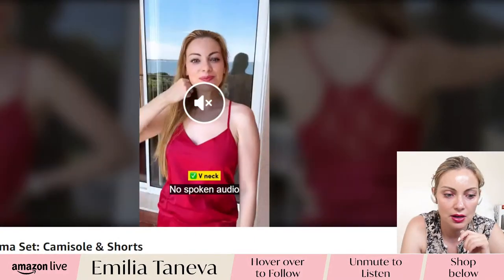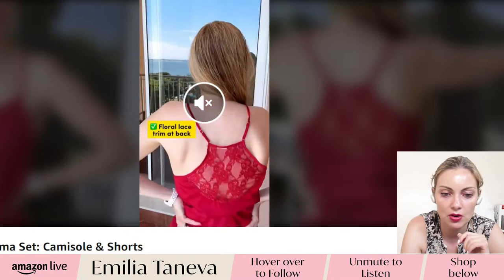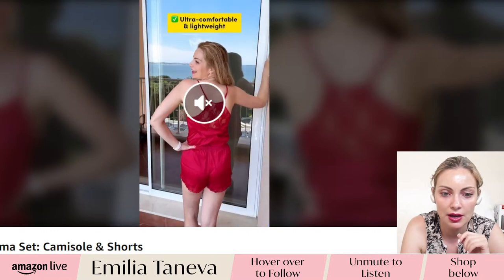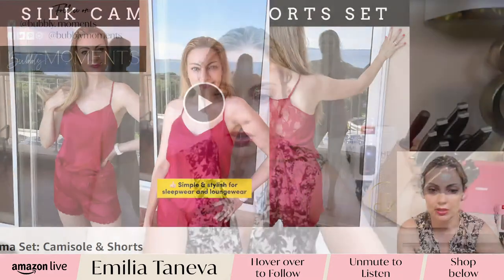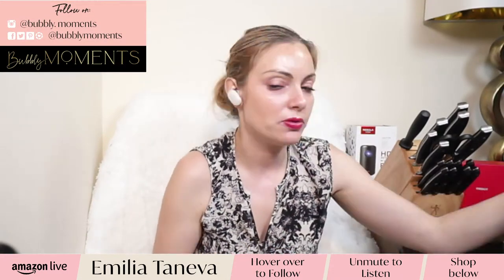Okay, so this is the red flower that you see. So very beautiful, different flowers available. This is in the red, ultra comfortable, lightweight, great for lounge or sleepwear, something that you can wear comfortably all day long, and that is with 19% discount today.